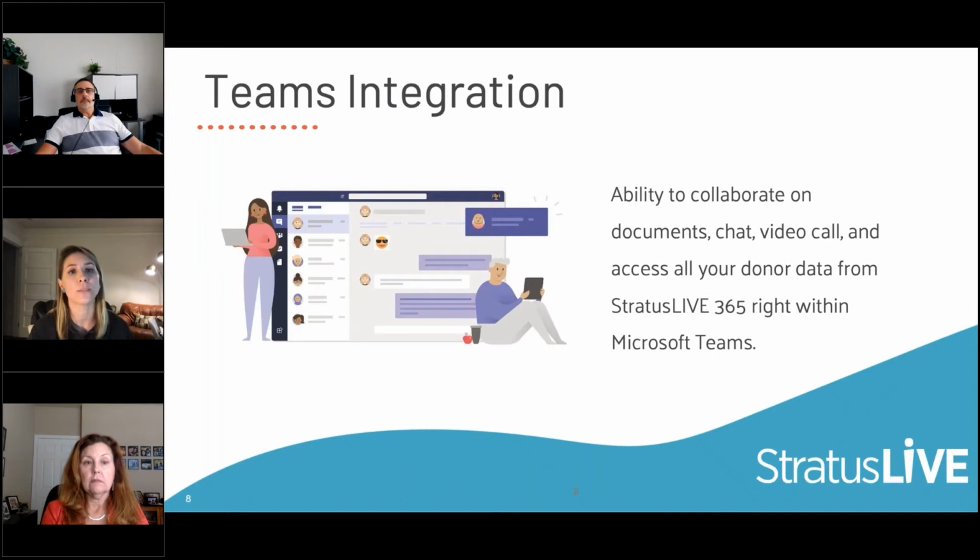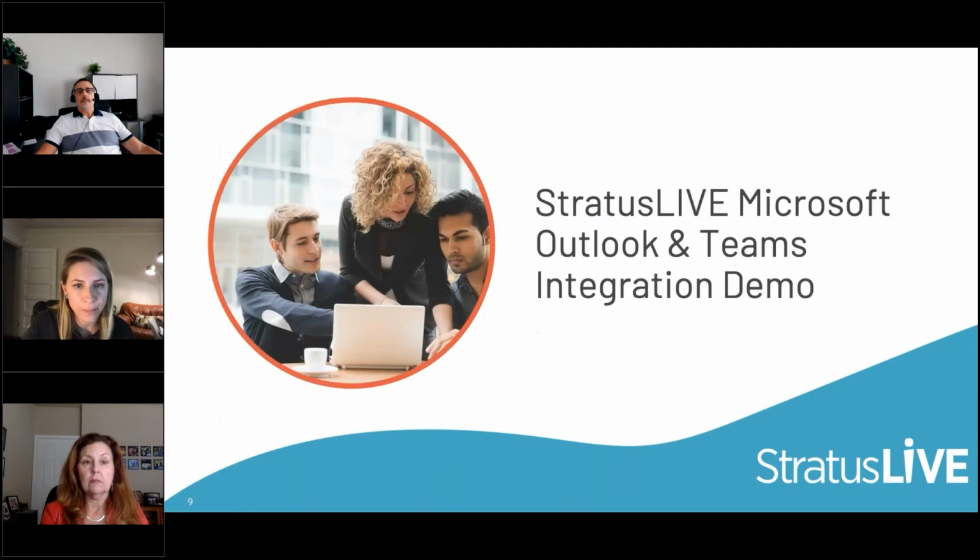And our team will help you walk through this setup process and how to organize your teams based upon the taxonomy that makes sense for you. If you're digging into your event, you can see where you're at with giving levels, the start and end date of the event, who is participating, and then being able to connect with Power BI to see your top teams. So all of your information in one place, both coordinating and data. With that said, we'll pass things over to Brett, who will show a brief demo of our Outlook and Teams integration within StratusLIVE 365.